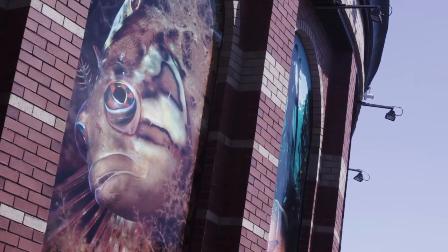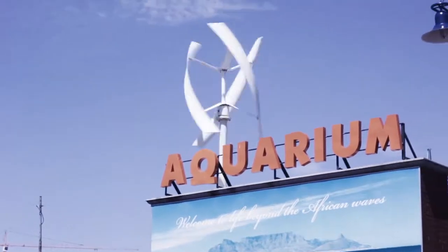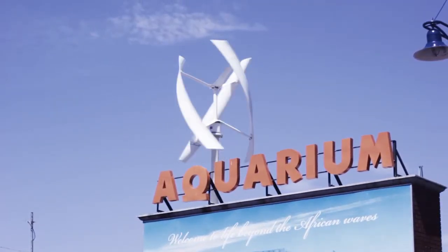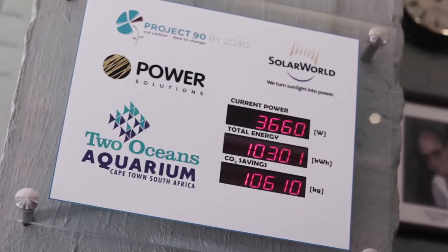We first installed a wind and solar system. The wind turbine is a 1 kilowatt system and there is a 4 kilowatt solar system. Both of these power a portion of our administration block.